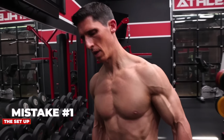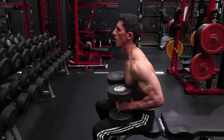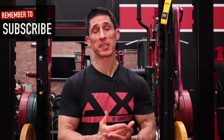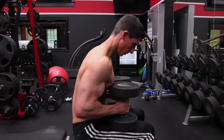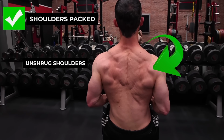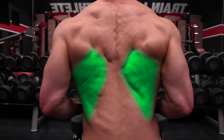Have you ever paid attention to what your posture looked like before you even get ready to press the dumbbells? I'm talking about when you're sitting at the end of the bench with the dumbbells on your thighs. This is a golden opportunity to set yourself up for success on the press right from the get-go that too many people miss. Instead of slumping over your dumbbells with your shoulders rounded, sit up tall. Pull your shoulders down and back. Engage the lats by digging your elbows into your sides.